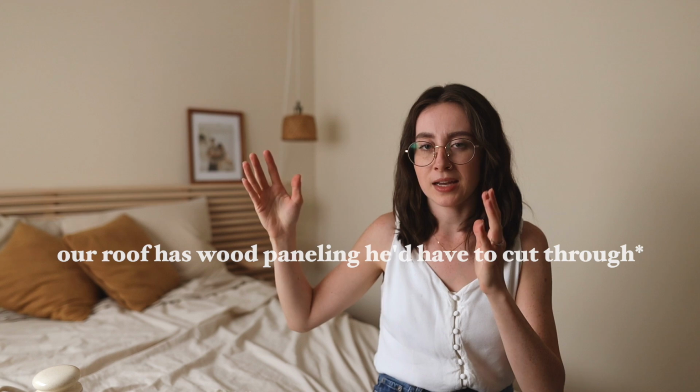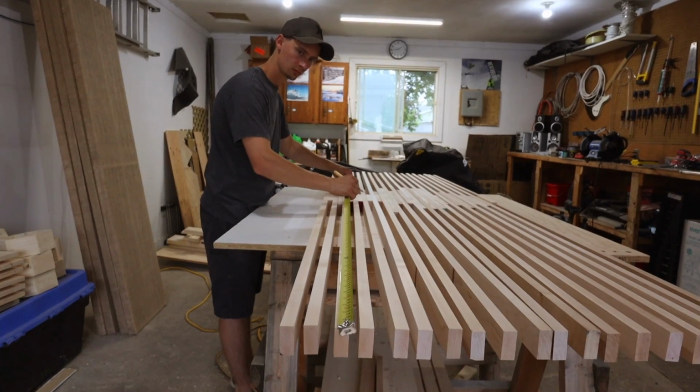So we bought it, brought it home, started fixing it up. It was looking fantastic, and then Zach says to me, it's going to be a lot of work to install this fan. The vintage fan base was larger than our current fan, which means he would have to do cutting in our roof, and it would be a lot of work. And at this point, we were not down for a lot more work.